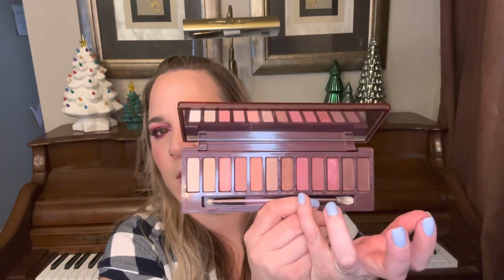I'll go ahead and swatch Bing too. Why not? Bing is this one right here, and this one is Young Love. So those are the two I'm gonna swatch. Okay, Young Love and Bing.